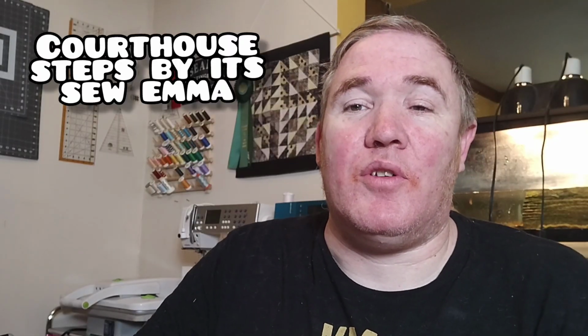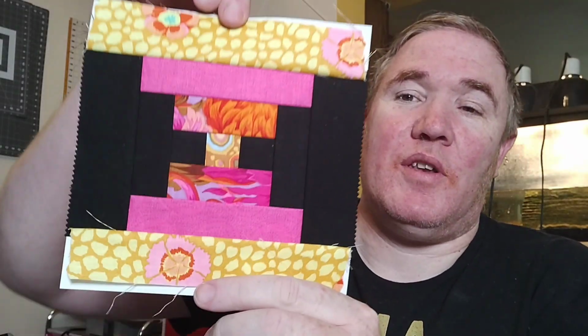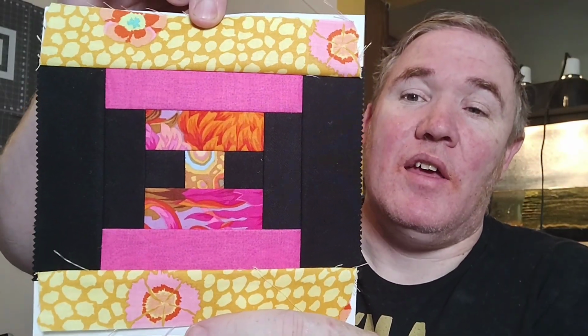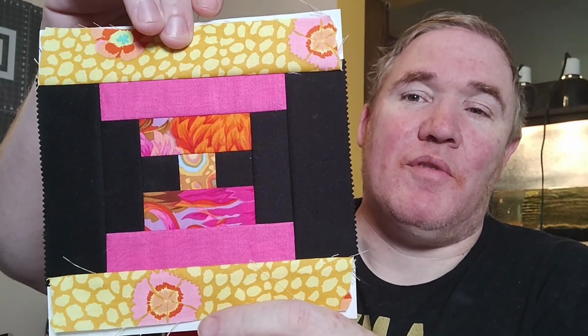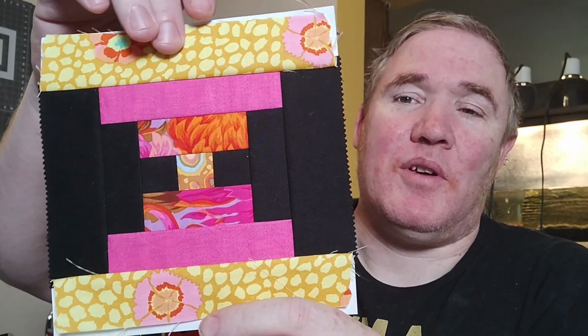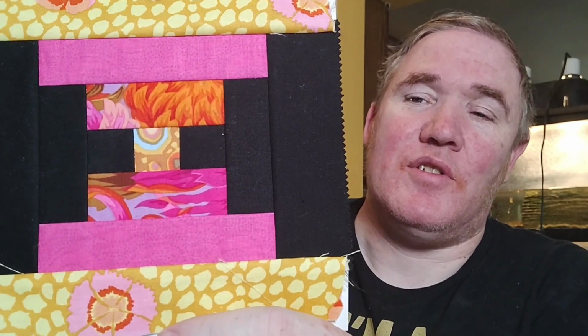Last week I was live with my friend Katie over at Grandland Quilter, and we worked on the courthouse steps, which is a pattern by It's So Emma, and I made 3 different blocks during this time. The first one is these beautiful cafe facet fabrics, which is the same colorway I'm using for the Flamingo Puzzle Mystery Quilt by Cotton Cuts. So I think this one turned out really nicely.